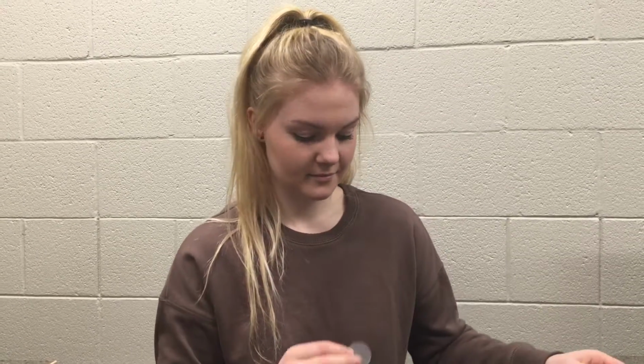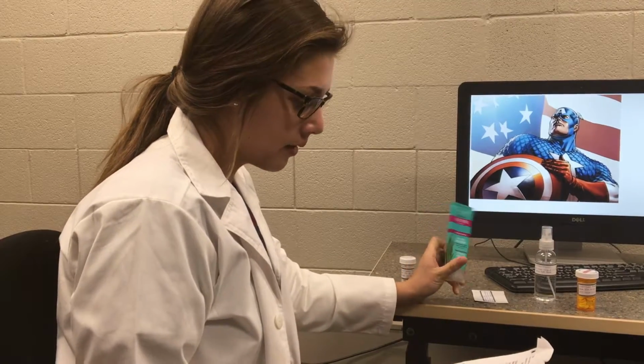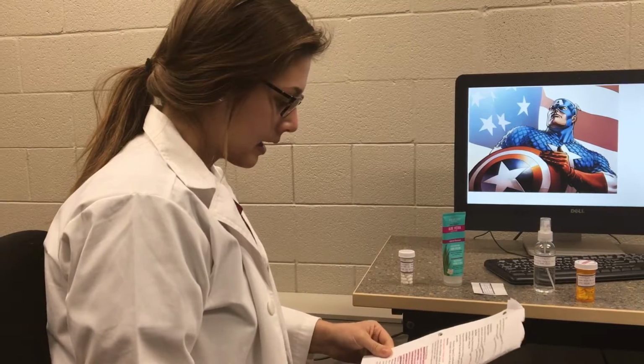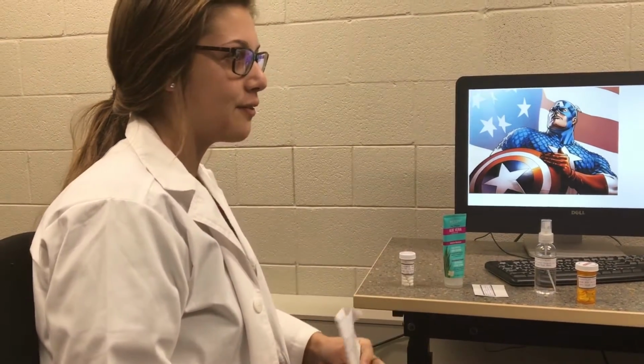Next is a transdermal patch. You apply a patch daily to a site free of hair. You must remove the patch at bedtime, and provide a 10 to 12 hour nitrate-free interval to avoid tolerance. The onset is 30 minutes to 1 hour, and the duration is 12 to 24 hours.